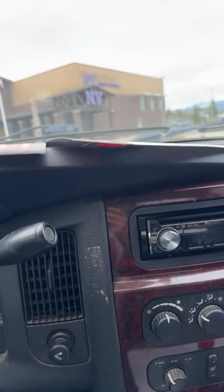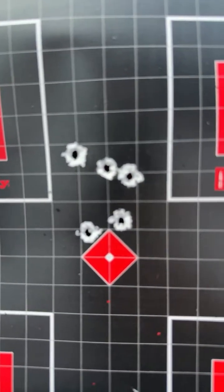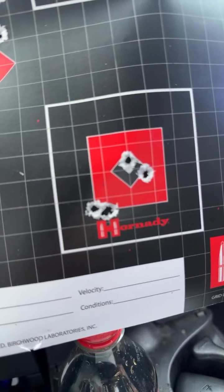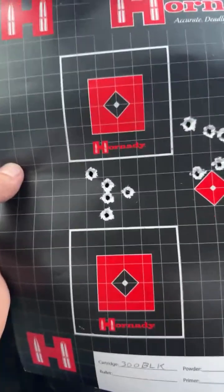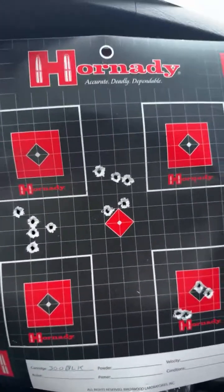And then here is the Hornady 190 grain subsonic stuff. Look at that freaking group at 100 yards. Look at that one. That's 5 shots. There's 1, 2 right on top of each other, and 3, 4, and then there's another one. So I did a 3x15 with both of these, and to me, that's pretty impressive.